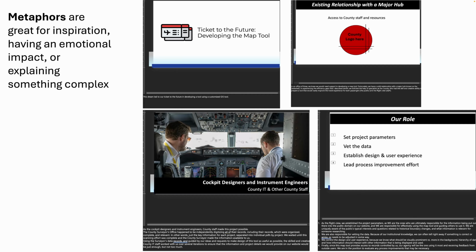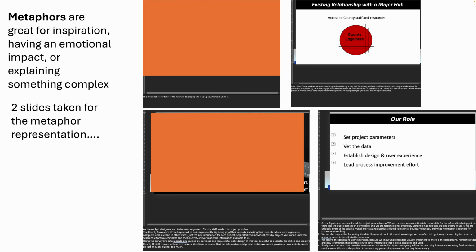They are typically used in educational presentations, conference presentations, and research presentations, to explain something complex. In this situation, we have two full slides dedicated to using this metaphor. The visuals and the content on the slide are pretty much all about using the language or showing the visual of the metaphor.